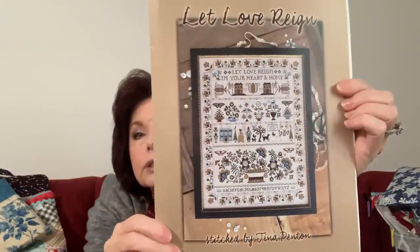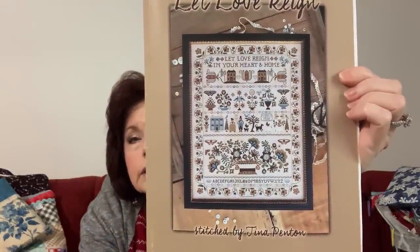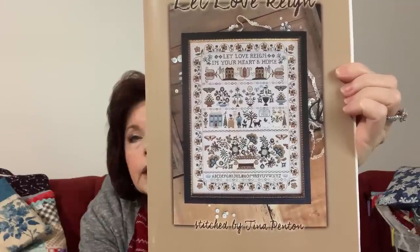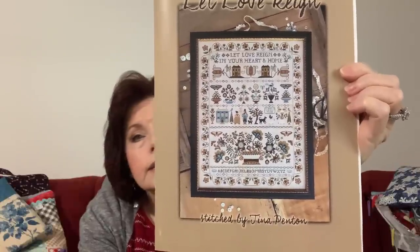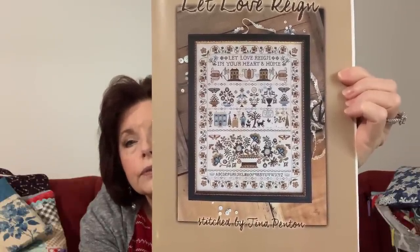Let me show you the picture inside the book. So I'm stitching this one. A lot of people are stitching this one. This one came out last year, I believe, at market. And so me and Cindy, Madeline, and Paula all started this one last April together.